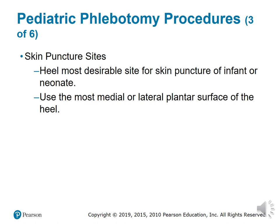Always use the most medial or lateral plantar surface of the heel, never ever the center of a baby's heel. That's where most of the bone is, and if you hit that bone, it can cause the baby not to be able to walk because it does damage to the foot bone.